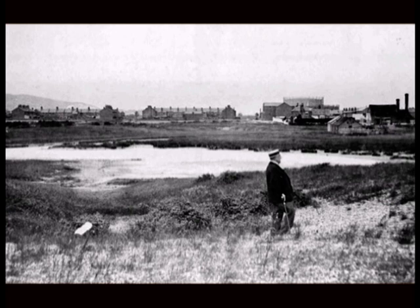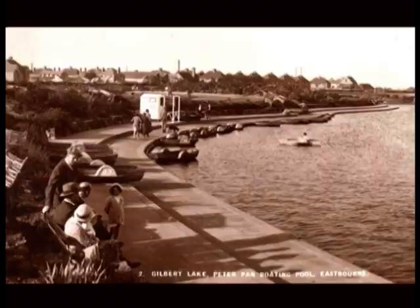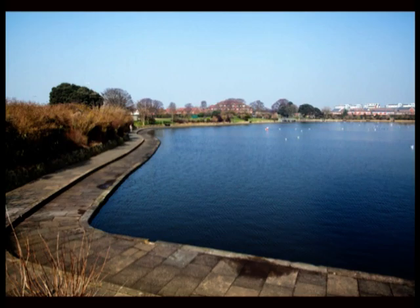You see the gasworks in the background, and the building over to the right is the Eastbourne Slaughterhouse. And Prince's Park opened in 1931, opened by the Prince of Wales, of course, and really the last of quite an ambitious programme of park development undertaken by the council over a 30-year period. And the good old paddling boats, I remember those, always gave you blisters on your hands. And picture as it is today.